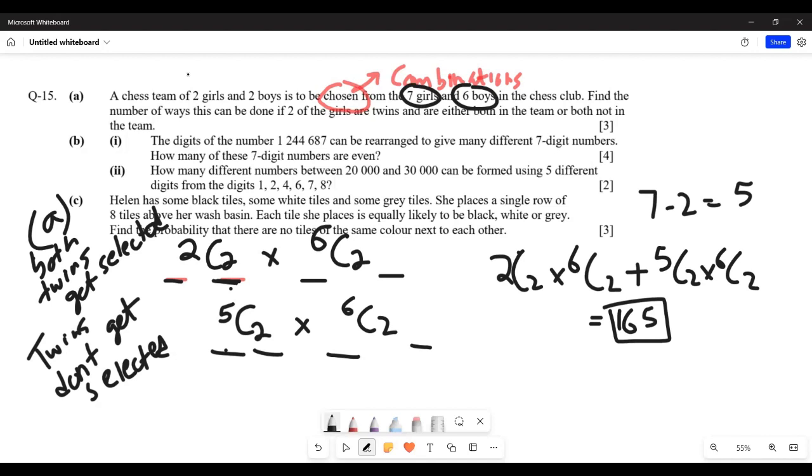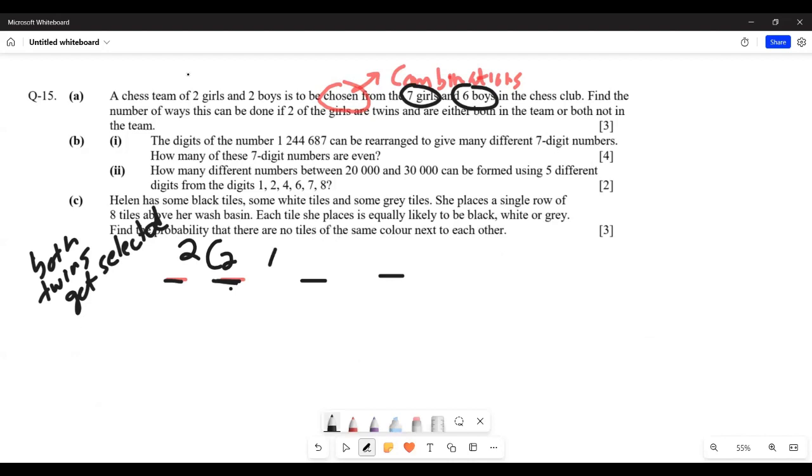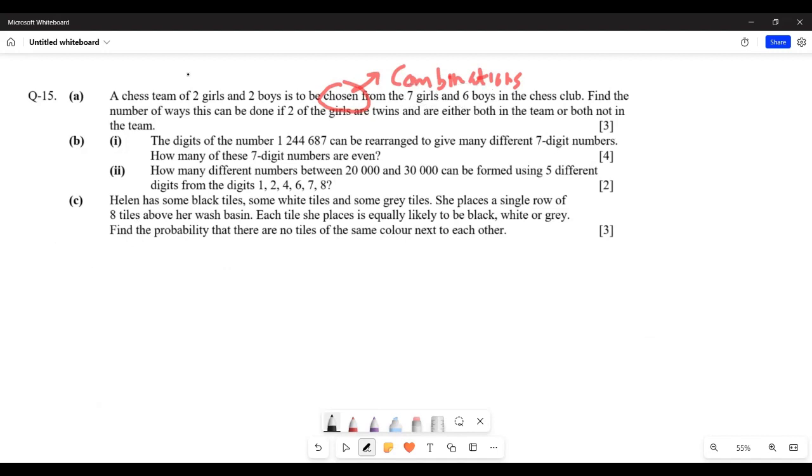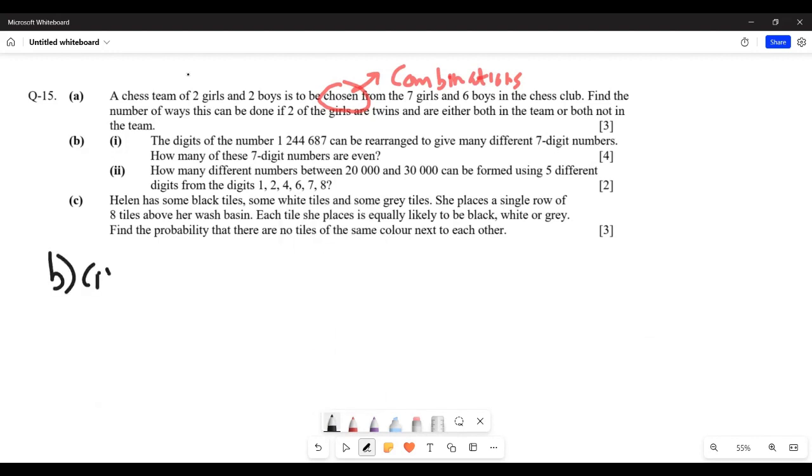Okay, part B. I'm going to clear this. Part B, part 1. The digits of the number 1, 2, 4, 4, 6, 8, 7 can be rearranged to give many 7-digit numbers. It's a question on arrangement, so permutations. How many of the 7-digit numbers are even?